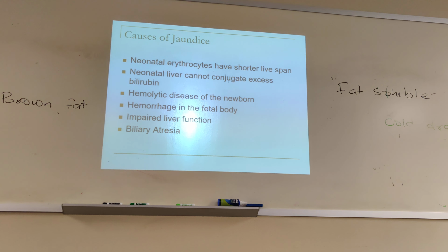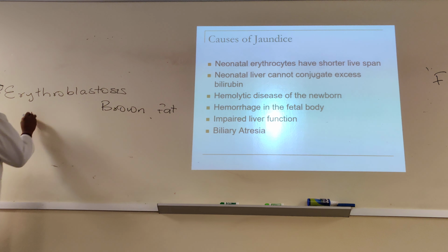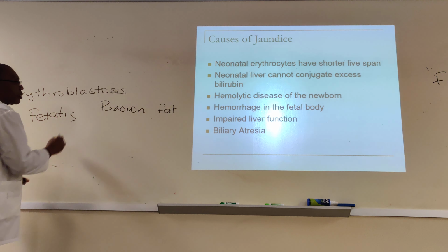So the mother responds by making antibodies. The first pregnancy is not a problem, but in the next pregnancy, if the mother gets pregnant again with a baby that is Rh positive, then those antibodies that the mother made in the previous pregnancy will cross over the placenta and attack the baby's red blood cells, and try to kill them. So that will result in a lot of bilirubin. So anytime a baby is very jaundiced, you may suspect that they may be having hemolytic disease of the newborn. Okay? And that disease is also called erythroblastosis fetalis.